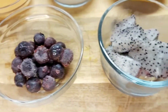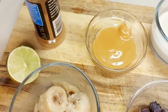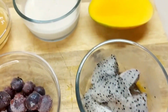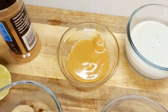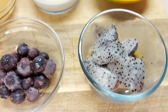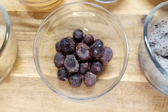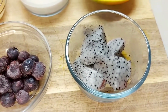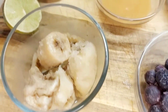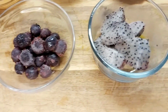So all these fruits and natural products will help to make your body healthy and strong and defy aging. So you want to consume this as often as possible. You may even have it daily. And this dragon fruit, you can get 20% of your magnesium a day from it. So let's get into making this blueberry dragon smoothie.